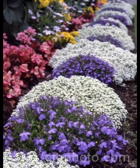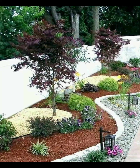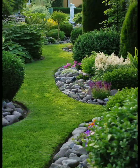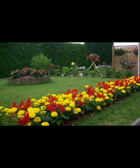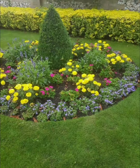And then design. Plan and sketch your garden layout, taking into account pathways, seating areas, and focal points. And then choose a style. Decide on a garden style that reflects your preferences, such as formal, informal, cottage, Japanese, or modern.